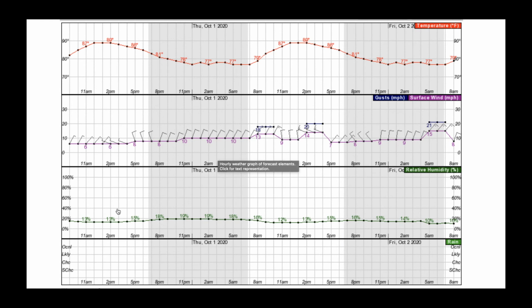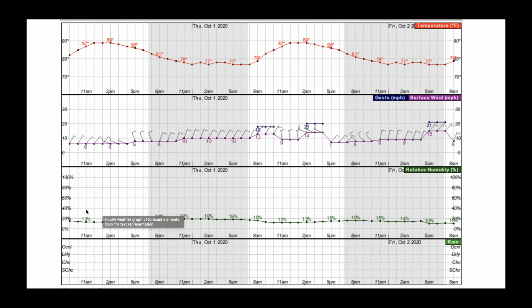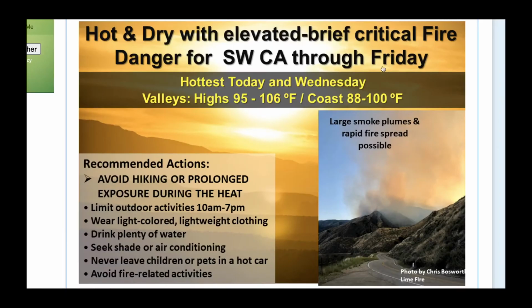And the other thing I'll point out, I keep saying this every day because it seems to keep getting worse every day. This humidity graph here is about as bad as I've ever seen for as long as I've been looking at these charts. You can see it's staying under 20% for a 48-hour period, which is just unheard of. That's concerning, because if a new fire does start, it's most likely going to be able to spread for about 48 hours straight.